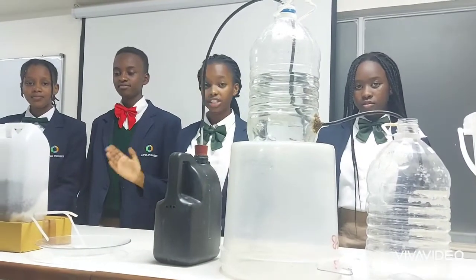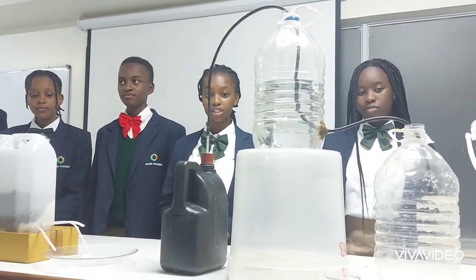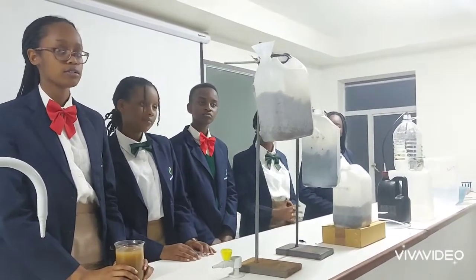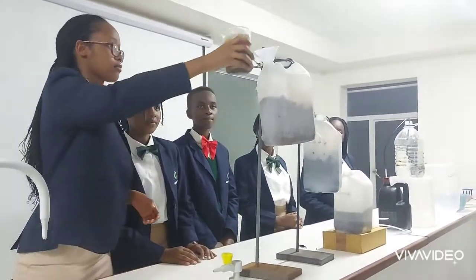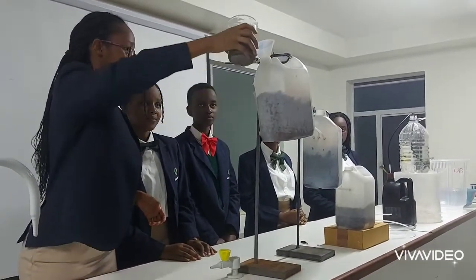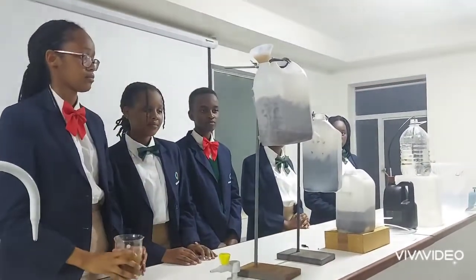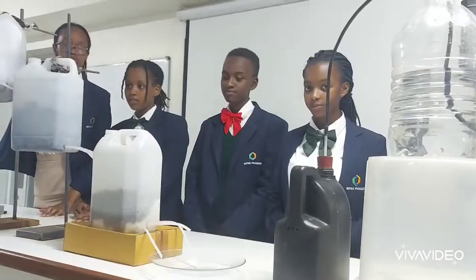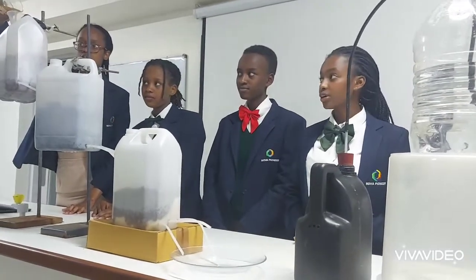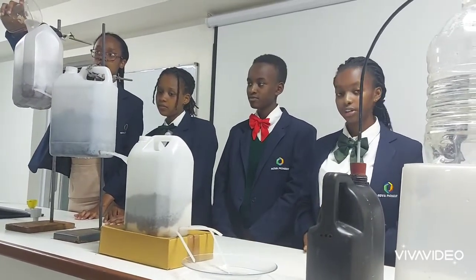Our project has two major stages, the filtration stage and the purification stage. For now, we're going to start by demonstrating the filtration stage. Here we have a sample of dirty water. We're going to see the water passing through the first three stages: first through the pebbles, then through the charcoal, then through the sand.